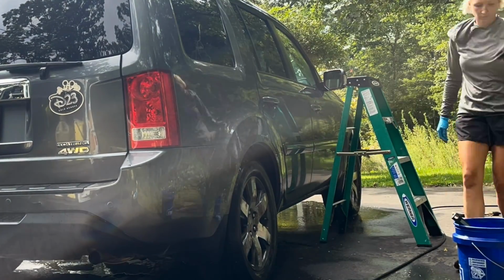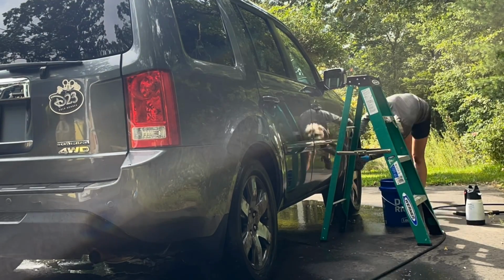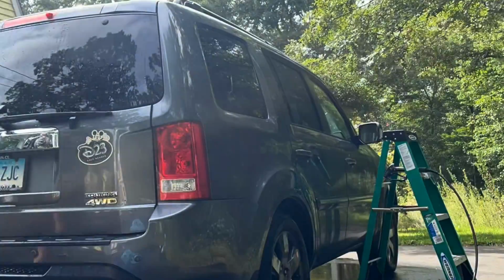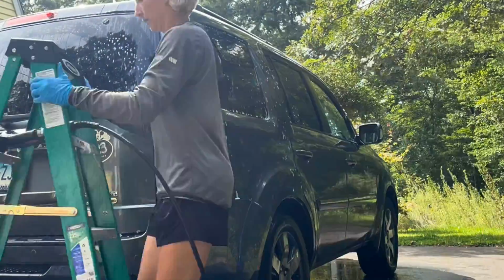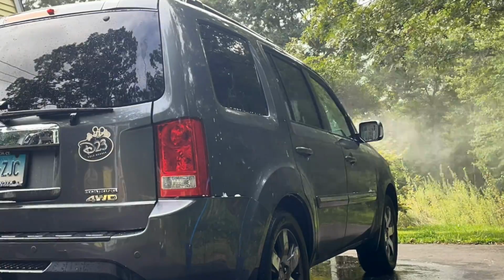And again, I'm using my Dark Fury. It's one of the most cost-effective products that works incredible, especially for bugs. Then I like to start washing the roof first. So I've got my mitt on a stick and I'm just working my way down the roof, the windshield, and rinsing it all from the back.